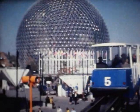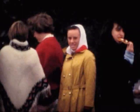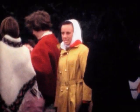And here we see the train again. I wouldn't be surprised if that is Mother's hair we see in the background. The geodesic dome that was the US exhibit. We are now lined up. We have less sunny fall weather, as you can see. And we're lined up for one of the most popular attractions at Expo 67. And that was the newly created Hovercraft.